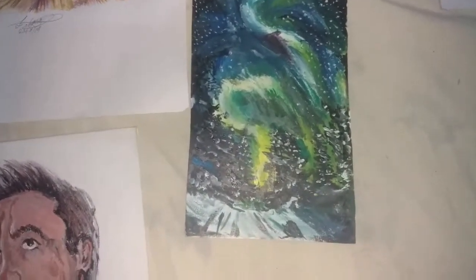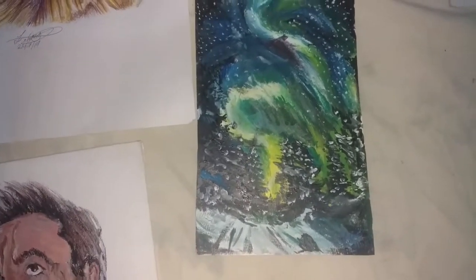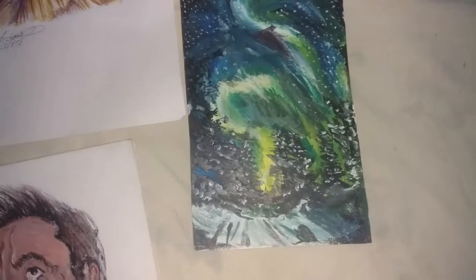This piece right here is my first acrylic painting scenery piece, of Northern Lights, that I painted for Christmas last year, because, well, it's Christmas and Northern Lights come together with Christmas due to winter.